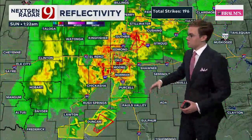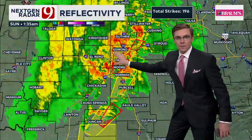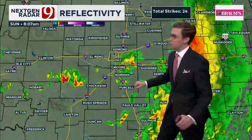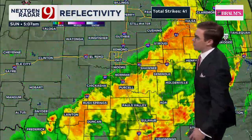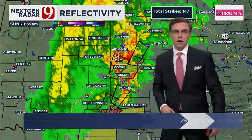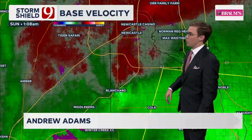Things were active yesterday. Storms popped off ahead of this main wave. We'll see them flash here and right there. They're all isolated by themselves. Those were our tornado producers. And then eventually we had the main wave, the back line come through that turned it into more of a straight line wind event. Now things are quite a bit quieter here across central Oklahoma and the metro.